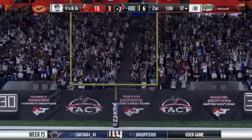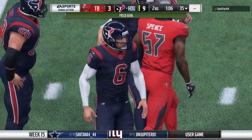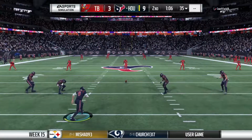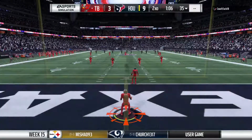And this will split the uprights. It's right down the middle. And the lead will increase to 6 now. It's 9-3. So he's been a busy man here in this first half. That's 3 field goals for him now. Not just 3 field goals, but 3 for 3.